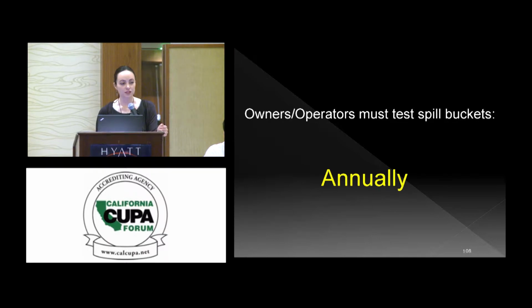And since it's not specified how to test the spill containments, any person should be able to test them, although most of the CUPAs don't like the UST owner to test the spill bucket, because if it fails, maybe he is not going to tell us. How are we going to know that it's actually working? So usually those spill containments get tested at the same time as the UST monitoring system is being certified. And most of the time, the spill bucket test is also witnessed by CUPA inspectors.